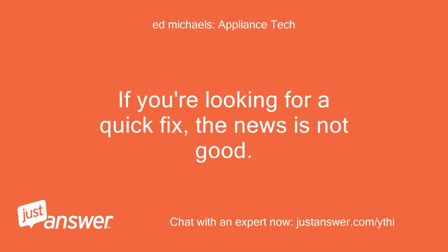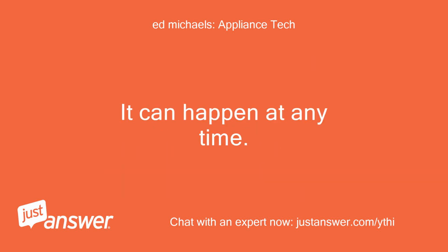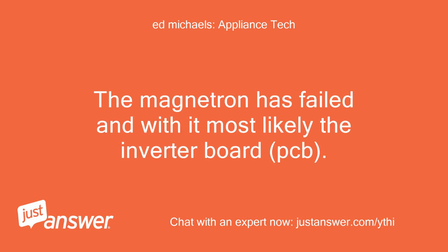If you're looking for a quick fix, the news is not good. Turning off after a few seconds, when the magnetron, the microwave generator that creates the heat, is supposed to kick in, is the most common problem with microwaves as they age. It can happen at any time. The magnetron has failed, and with it most likely the inverter board, PCB.